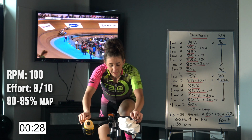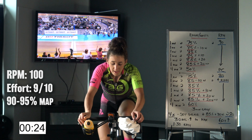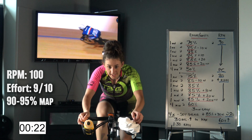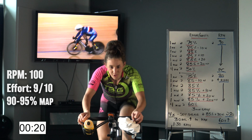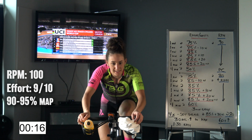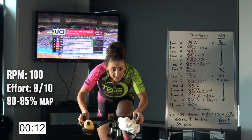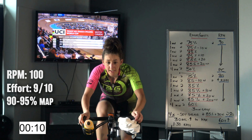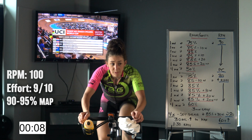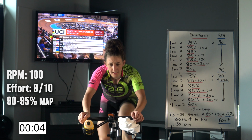We've only got 1 minute left after this. I always find the last 2 minutes of an effort, somehow I get this resurgence of energy to push through them. Maybe I don't do efforts right in that way, but try to use this last minute, give you that last boost. Again, get on top of it if you need to. Let's get through it. So your last one, 85% plus 20 watts or higher with your cadence only.